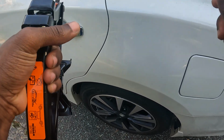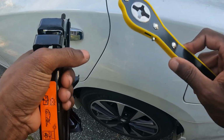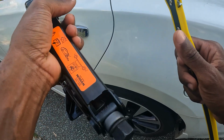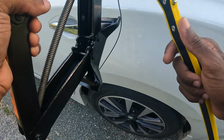What I would recommend is this wrench here, which is a cross ratchet wrench. You can find this on Amazon or any online stores. It's very cheap and it is way better than the original handle that comes with the circular end.